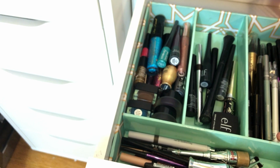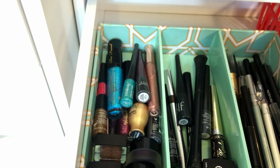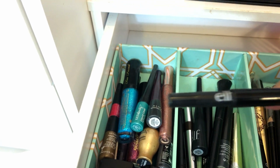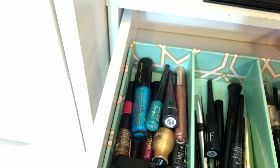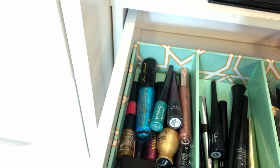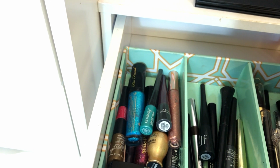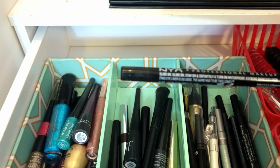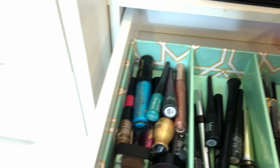For liner, I'm going to go with, you know, I have this little e.l.f. liner that I can try and use up a little bit because I do tend to go towards blacks a little more than normal. And I'm gonna go with my NYX Slide On, Glide On, Stay On, and Definitely Turn On waterproof liner in black.